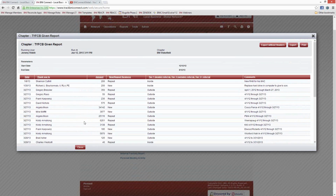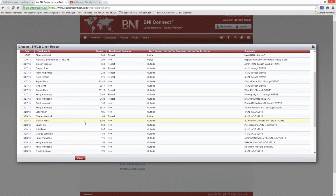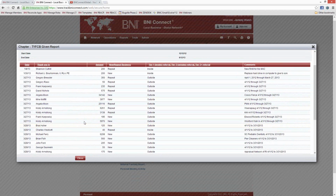Now what I love about this as a member is that before this system, there was really no way to track this unless I was keeping a separate spreadsheet. Now that's all tracked for me automatically. So, 3, 4, 5 months from now, let's say Frank Karpowitz comes to me and says, hey, I had passed your referral a while ago. Did you ever do the thank you for closed business for that referral?